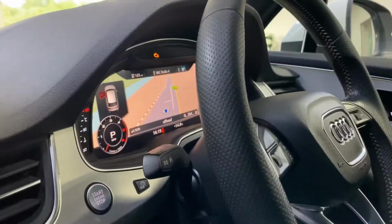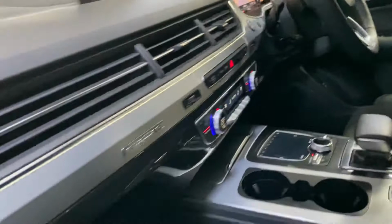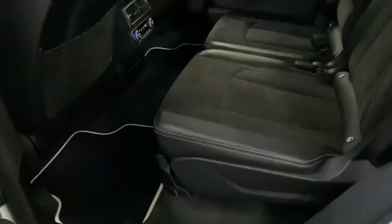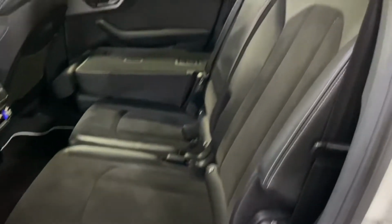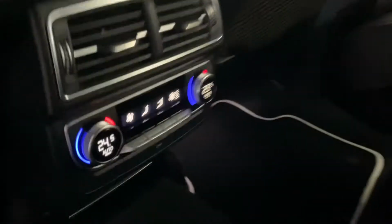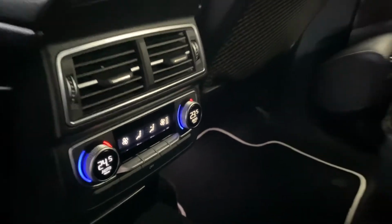You can see it's got the virtual cockpit there. Nice leather steering wheel. There's one lady owner from new this car. There's the rear seats. And this is a 7-seater version. You've got the additional rear seats there. This has got separate rear air conditioning controls.